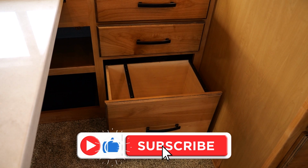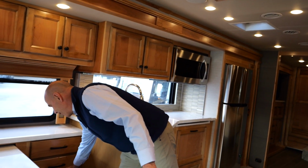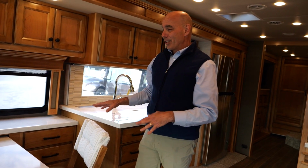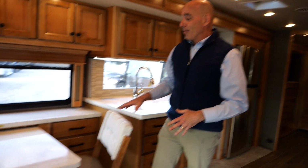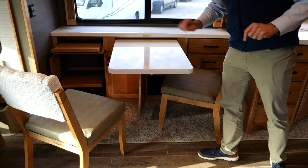So if you work from home, maybe you do video editing, you could do this, Brian, from this motorhome right here. Whatever, you know, a lot of folks are full-timing in these, and you still have bills to pay and papers to keep up with. Lots of nooks and crannies to organize that stuff and use it however you want to. And then, of course, it serves as a nice dining location as well.